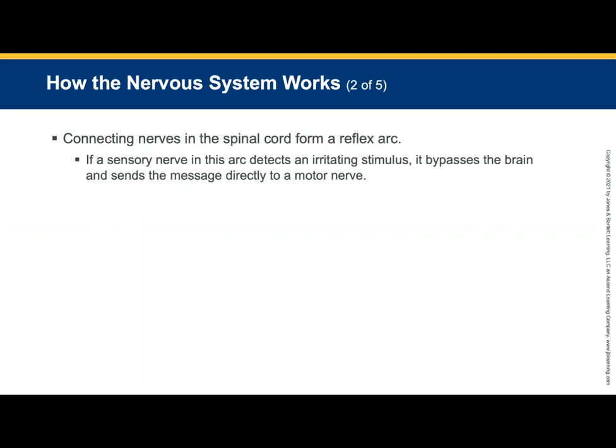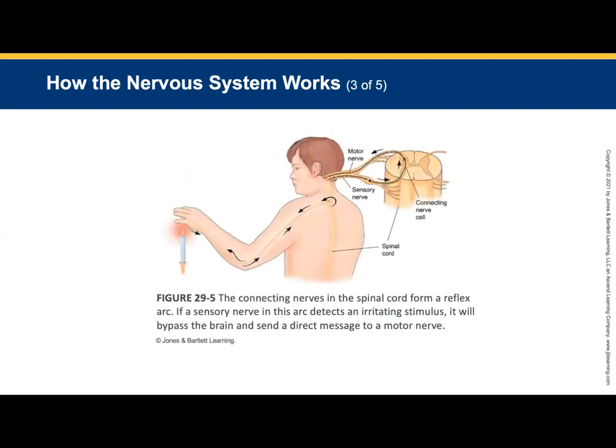It just happens. The connecting nerve in the spinal cord forms a reflex arc. If the sensory nerve detects an irritating stimulus, it bypasses the brain and sends a message directly to the motor nerve. Here's a picture that explains that. The message goes to the brain, but it's automatically telling the nerve to move: that's hot, we don't need to be here, that's going to burn us. So yes, the brain recognizes it, but our hand moves instantly before we realize it.